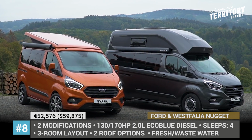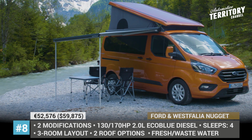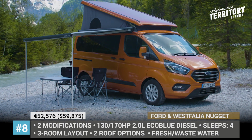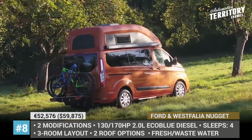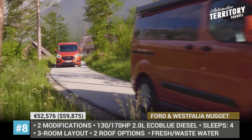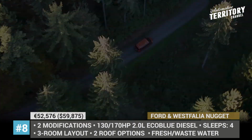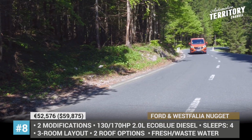Ford Nugget. The Transit is one of the most popular and easily recognizable platforms for camper conversions, but until recently, you could not get this camper van developed by the automaker directly. Taking a page from Volkswagen's and Mercedes's books, Ford decided to create its own RV build to capitalize on the success of this model.